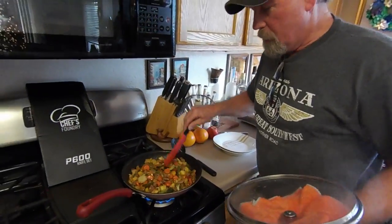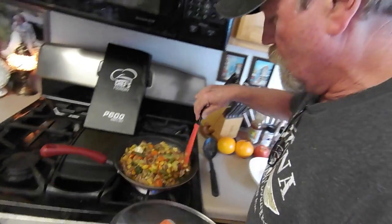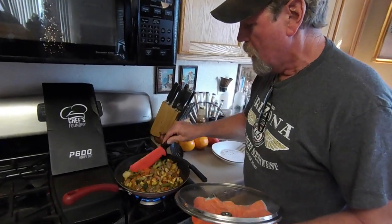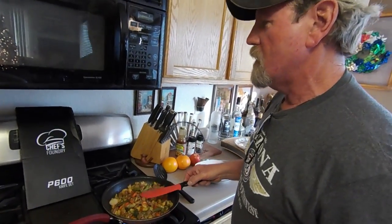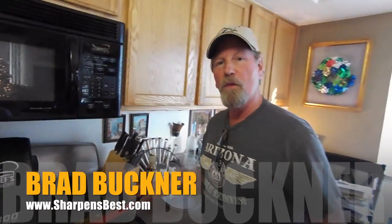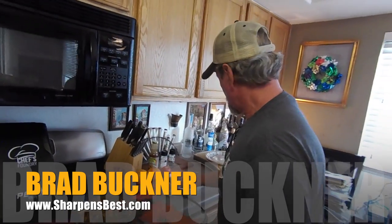Good. Well, it looks to me like it's about ready to eat. They're getting kind of soft there. It smells really good. The juice is boiled down a little bit, and that's kind of what I judge it by too. I don't want it too dry. So anyway, thanks a lot, Chef's Foundry P600 knife set, because that's what I use to cut it all up with. This is Brad. We're going to dish up some food and eat lunch now. So let's just go ahead and get her done.